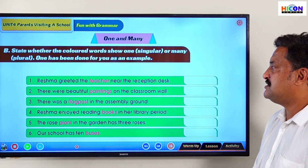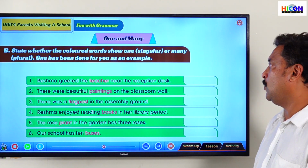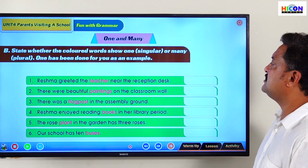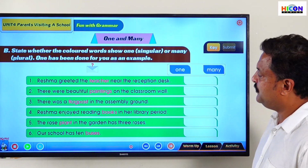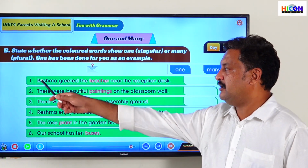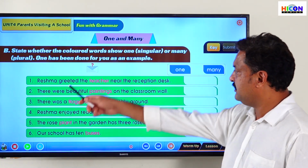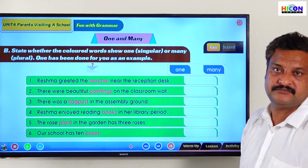Now, state whether the colored words shown are one, singular, or many, plural. One has been done for you as an example. Okay, so we have 6 sentences here. 1, 2, 3, 4, 5, 6. In all these 6 sentences, there is one word in a different color, isn't it?